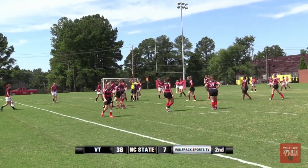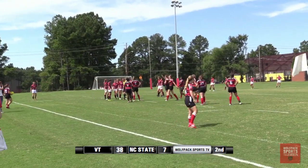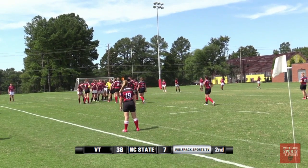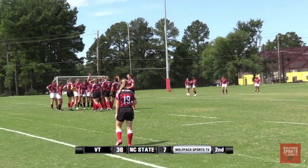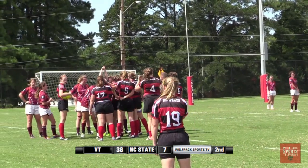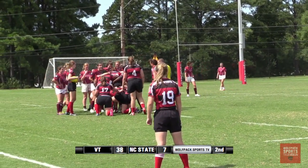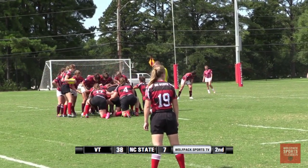So 38-7 in favor of the Hokies. But still a lot of good things to draw so far from this Wolfpack side. Absolutely. Right now is going to be a really good time for them to just focus on some of those things that they've pointed out in practice. And just go ahead and not worry so much about that score, but try building your team and that bond that you got.